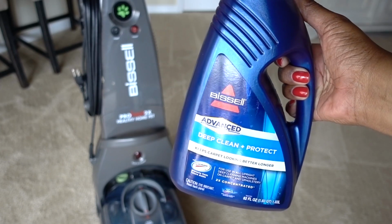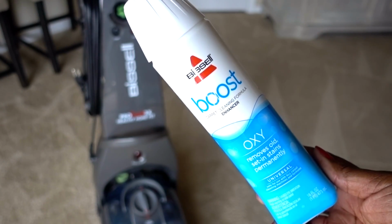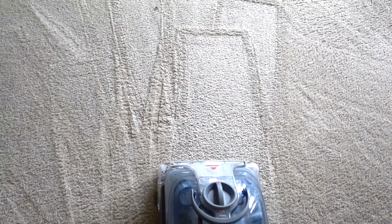I'm using Bissell Advanced Deep Clean and Protect, and I also use this Oxi Boost formula enhancer. And all you do is simply add this along with the formula. The enhancer creates a reaction to remove set-in stains.